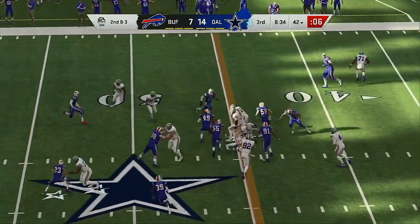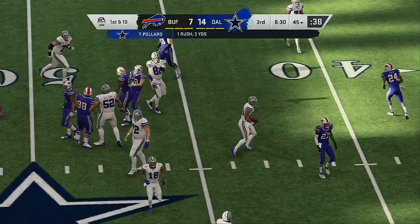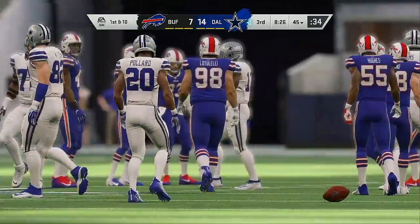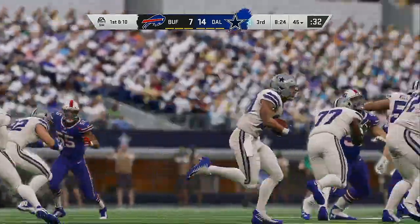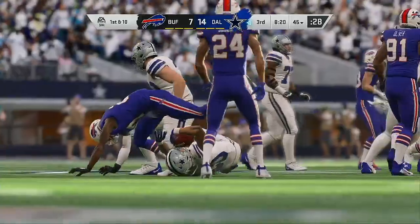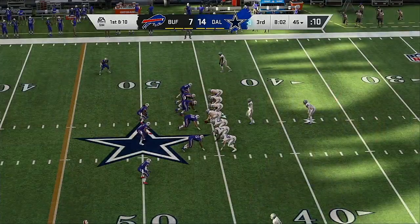On 2nd down, it's Pollard. And he'll be brought down right at the 45-yard line. They'll get three as the drive continues. It's a first down. So many teams want to throw the ball in this situation nowadays, but I love watching a team that has enough confidence to go ahead and run the football in that situation. That's almost a tendency breaker.